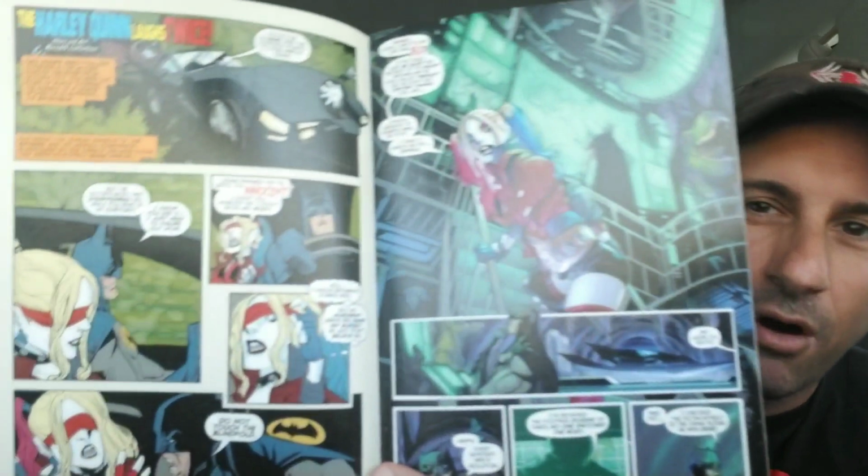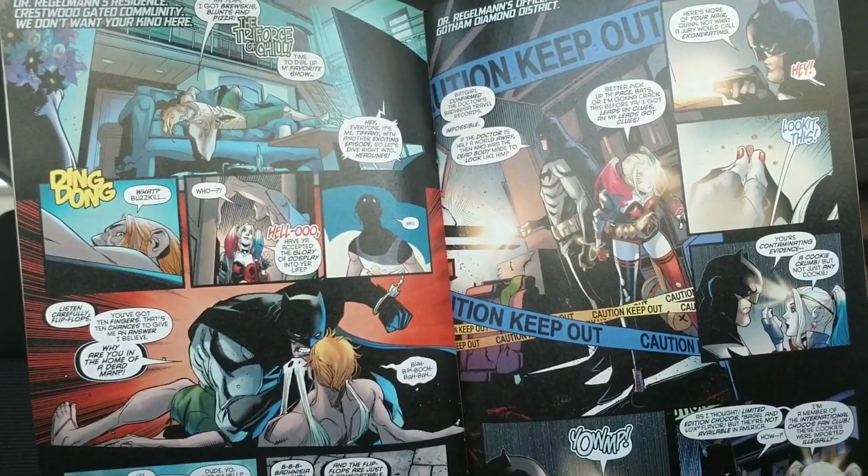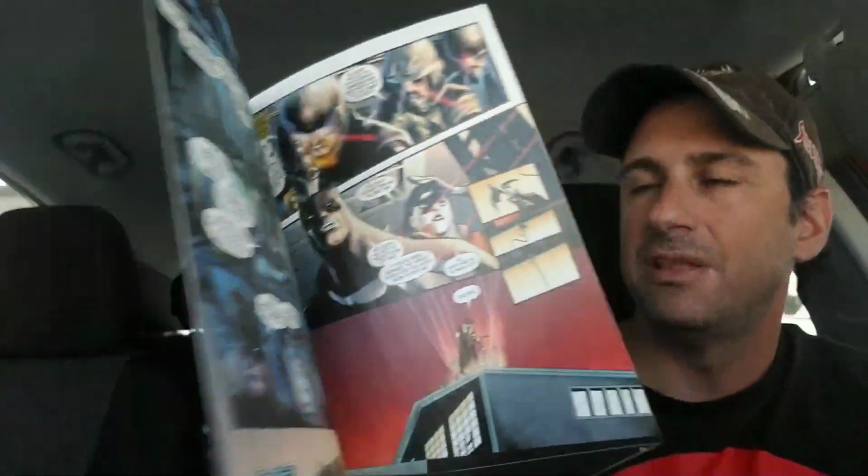Here's some of the interior artwork when it comes to the Harley book, and I think it looks good. I just haven't been a fan of the series recently. I think they've made her too quirky, maybe too funny, but maybe it's better these days. I'll give it a try and see what it's like. Okay, so that's Harley Quinn issue 58.